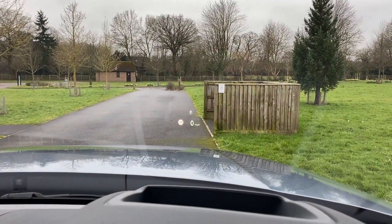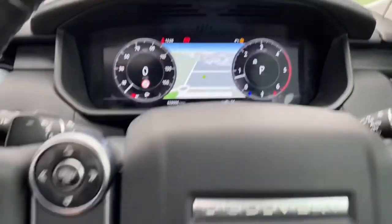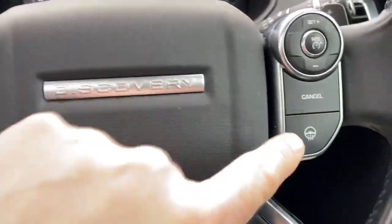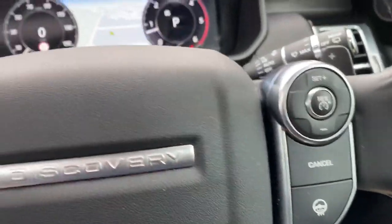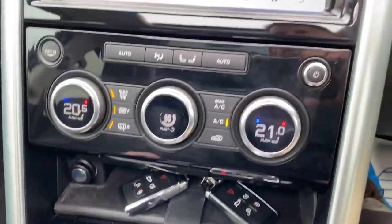So you're not having to dip your head down to understand how fast you're going if you're going through an average speed check area. So really nice there. Just looking at the steering wheel, it's got the multifunction steering wheel that you would see in any Discovery or Range Rover Sport or Range Rover, and the all-important heated steering wheel. Lovely. So you've got the piano black interior, 2 keys there, as you can see it's a keyless car.